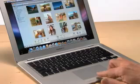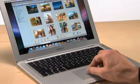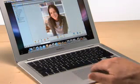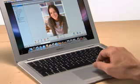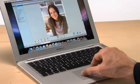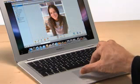These gestures work in iPhoto too. You can pinch to get a closer look at a shot, and swipe to move through a photo slideshow. You can also use a gesture to rotate photos. All you do is select the photo, place two fingers on the trackpad, and rotate your fingers. It's easy. Those are just a few of the things you can do with trackpad gestures. The System Preferences on MacBook Air has demos on how to use them.